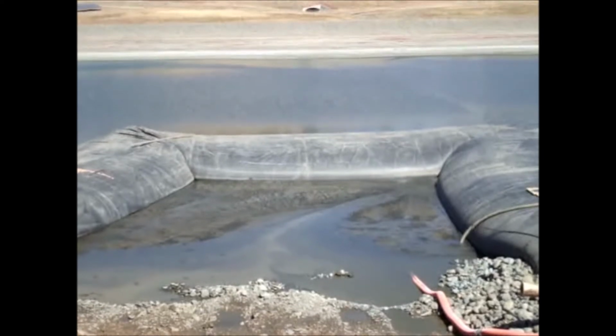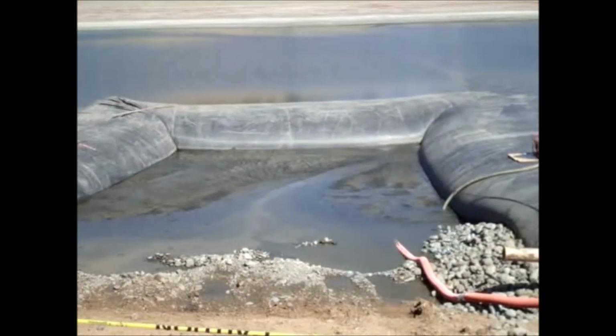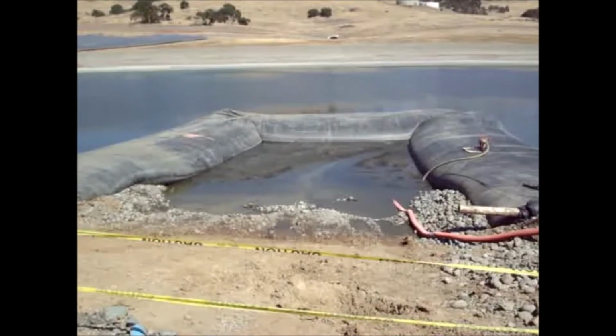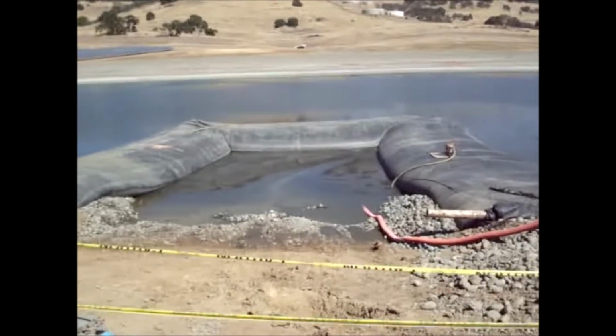A lot of solid mud in there that won't go through the pump. Well, bye-bye this job.